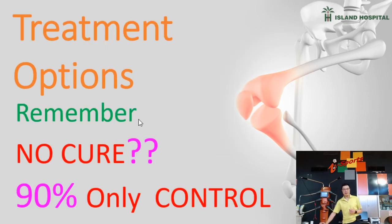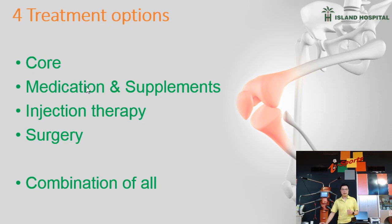So options, remember, we can control your problem, but we cannot cure your problem. Now the treatment has four parts. I will not talk to you about surgery, so we're going to concentrate on what's called core, medication, supplements and injection therapy, and a combination of all, which usually is the case.